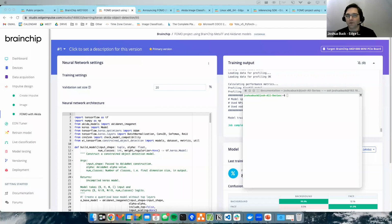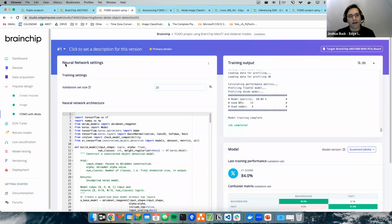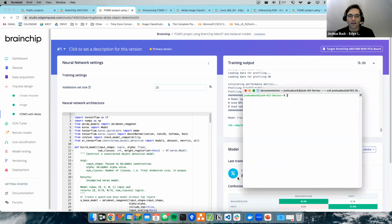So during the time Nikunj was talking, it just took a few minutes for the model to finish training. Here, I've added new pictures to the data set and trained it. You can see again, on the log output, how many MPs are needed, the nodes, and the model sparsity. Our F1 score is 84. Typically, we try to improve that, but that's good enough for demo purposes today.